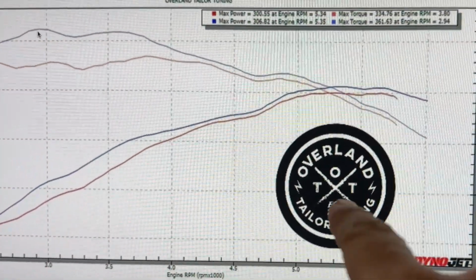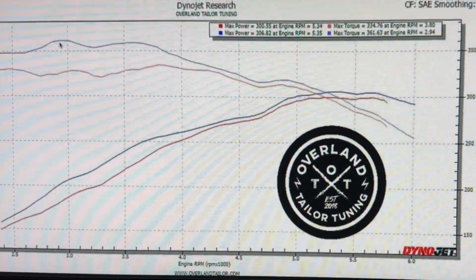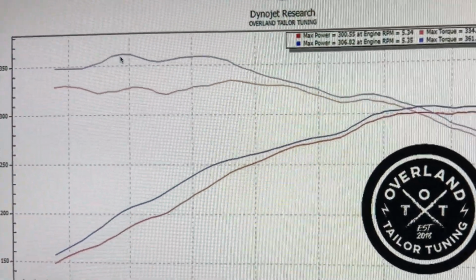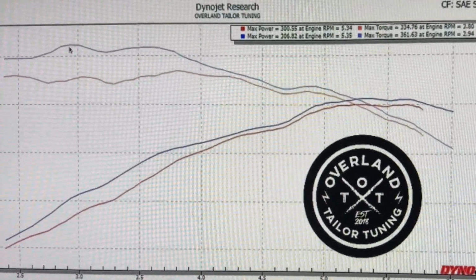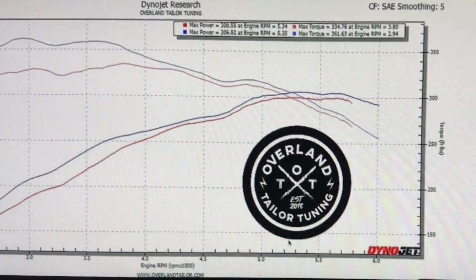So the tune is actually from OTT. It's just a pre-canned tune. There's no dyno tuning in person or anything. This is just a tune that they provide and they've done. They think it's safe, and they have several different people around the country that aren't necessarily quote-unquote tuners by trade. They just know how to flash the ECU with the tooling that OTT gives them.